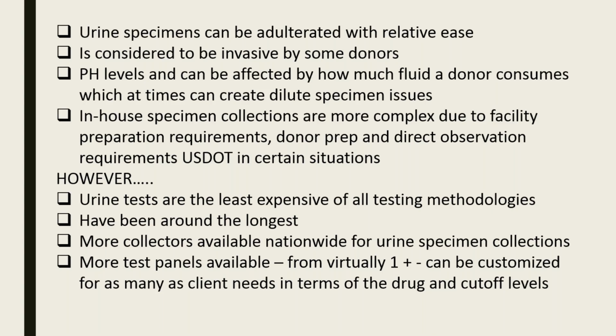And I will say with urine specimen collection, that is a downside. That is probably the one that we see clients have the least level of comfort with because, again, that's where you're actually collecting a urine specimen, and then you do have to seal it and deal with that. Whereas when you're dealing with oral fluid and hair, that's a lot less invasive, and the comfort level is a lot higher.